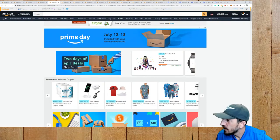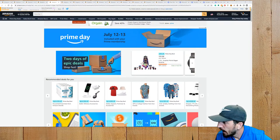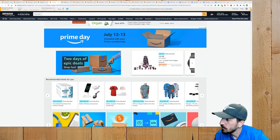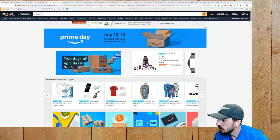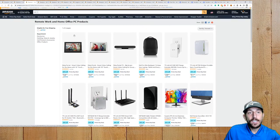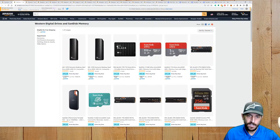So I have the Fire tablet already in the bottom of the description there. If you have the best tablet, if you look over there, you should be able to see it there. All right, moving on. So we did Amazon devices, Fire Stick, things like that.